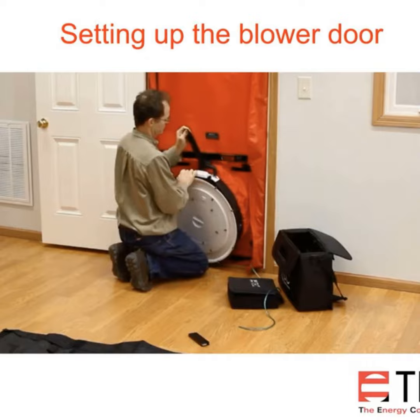A lot of comfort is impacted by air leakage. If you've got cold drafts or hot humid air getting into your house and leaking through your house, it really does affect the comfort.